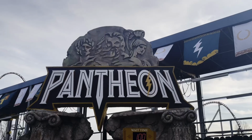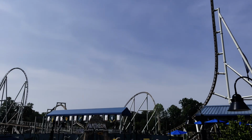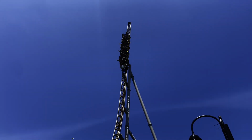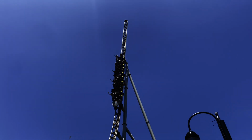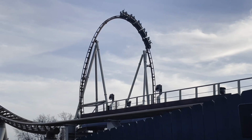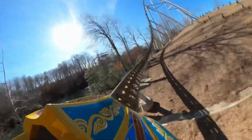Number 2, Pantheon. Pantheon is at number 2, the world-class coaster, the coaster we waited so long for. It is an exhilarating ride. I mean, it has almost every element you could possibly imagine. You go upside down, you stall, you go backwards, you go up a spike, you go up a humongous top hat, you go sideways. There's really nothing to complain about on this ride. I don't have any complaints.